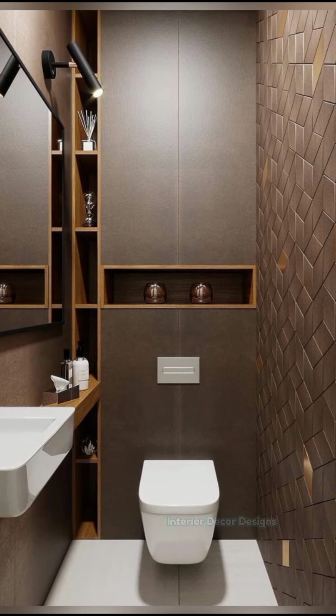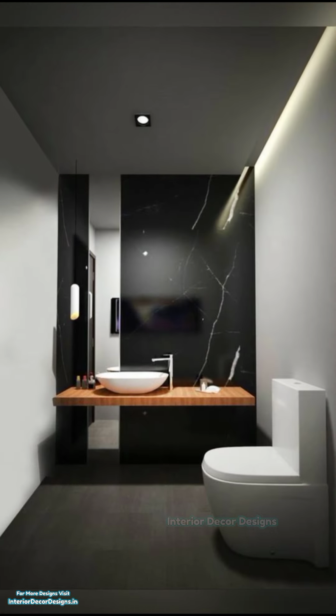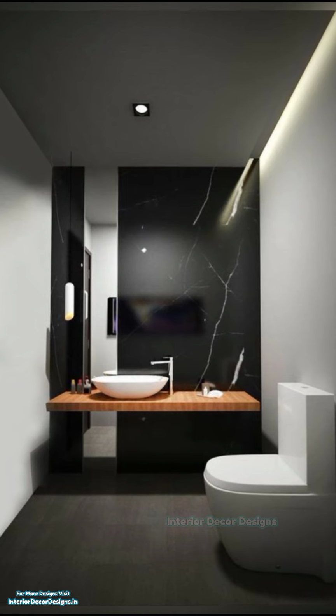Just be sure to consider what's in your budget and how you can best utilize the space given to you.